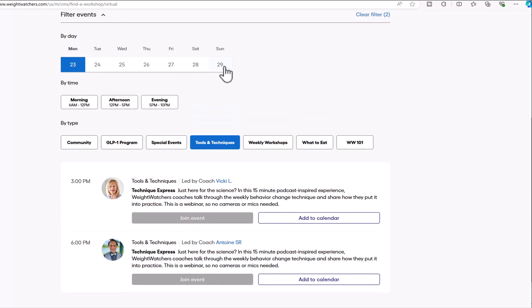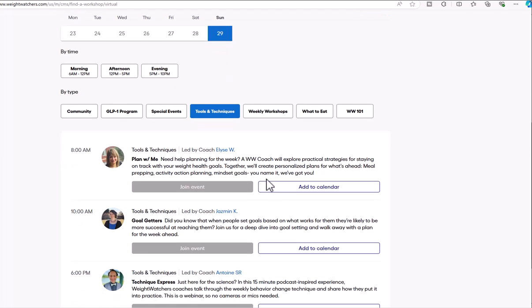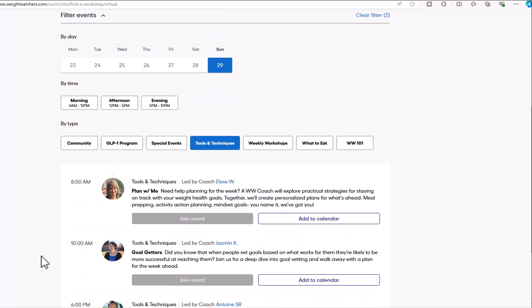So on Sunday, it's going to be the same. They're going to have different techniques on Sunday, though. Plan with Me, Goal Getters, and only one Technique Express. So our Weight Watcher week, typically the new weekly will start on Sunday. So we're going to go to the Technique Express there and click Join Event. And it's only 15 minutes, and you can get your weekly there.